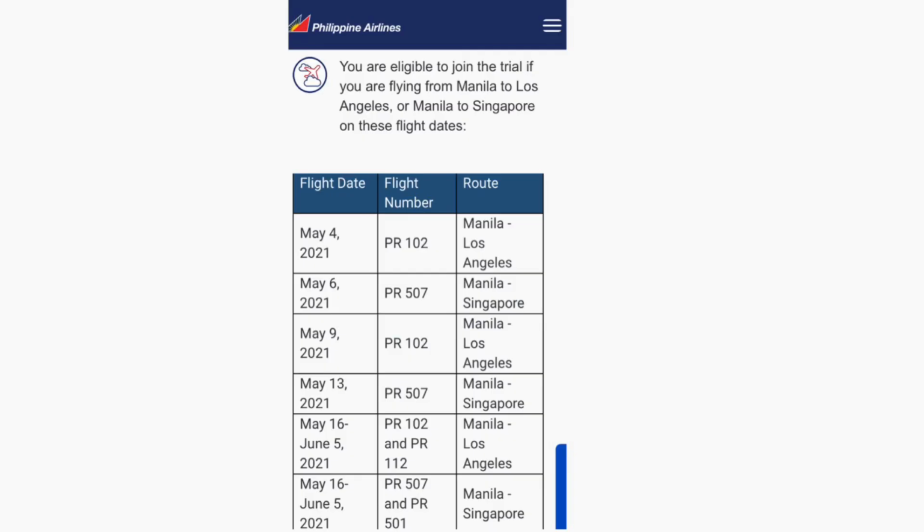Here are the flights for Philippine Airlines, and you're eligible to join the trial if you're flying from Manila to Los Angeles or Manila to Singapore on these flight dates from May to June. Let's go ahead and go over the step-by-step procedure on how to use this travel app.